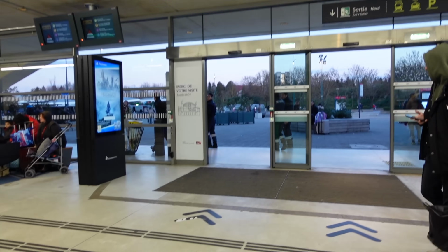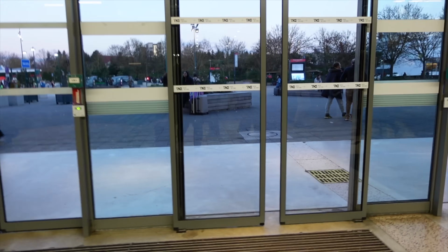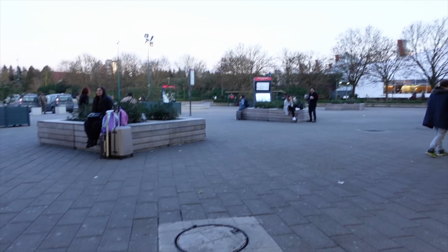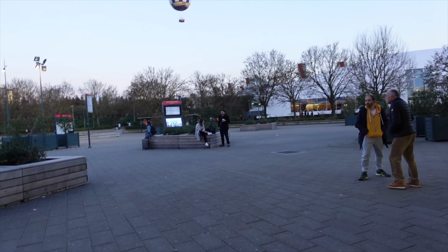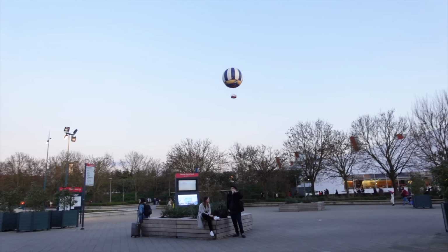And here we are. This is basically it. We're at Marne La Vallee train station. If we go out that way, we are going to go to Disney Village. And that's exactly what we're going to do. It looks to be quite busy actually, the station. It's probably because the direct Eurostar from this station, Marne La Vallee, to London is happening around this time. I don't like taking the direct train at all, to be honest. I'll explain it all in a separate video.